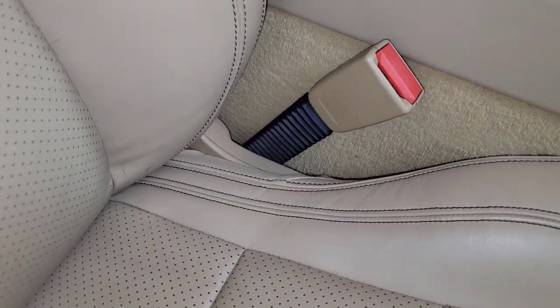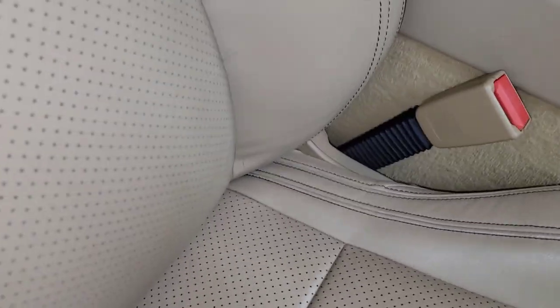Passenger seat looks beautiful. So going in really close, I can see some little faint marks on this cushion, but overall, super nice and clean. This cloth side looks brand new. The bolster looks brand new. The seat's in excellent shape.